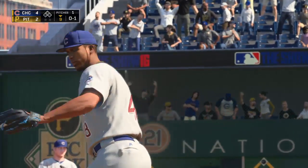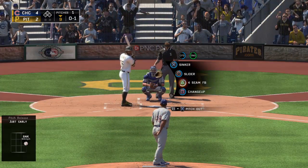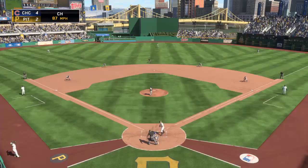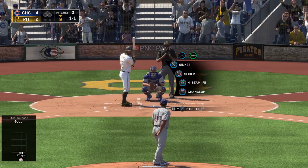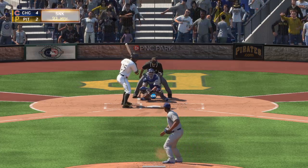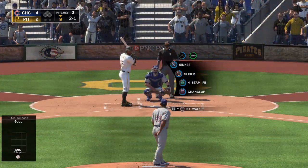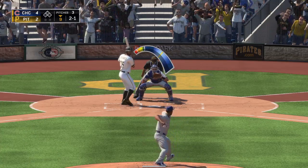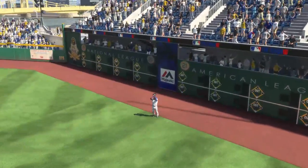And this is on the outside corner for strike 1. Sets the target low here, and it misses 1-1. Down low, 2 balls and a strike. You got to think one thing here. Get on base. A walk will do the trick. Pulled high in the air out to right field. Hayward is under it. And that's the first out of the inning.